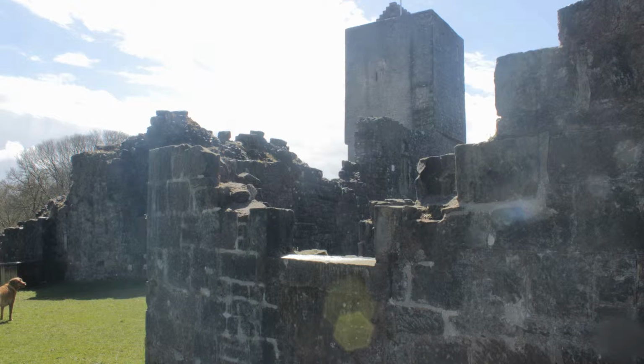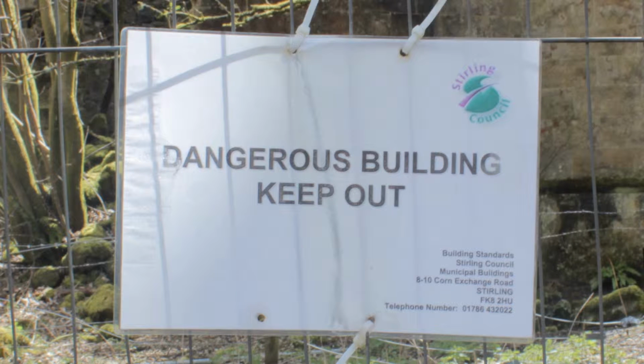Many castles have withstood the test of time due to the nature of their construction. This, however, cannot be said for all of them.